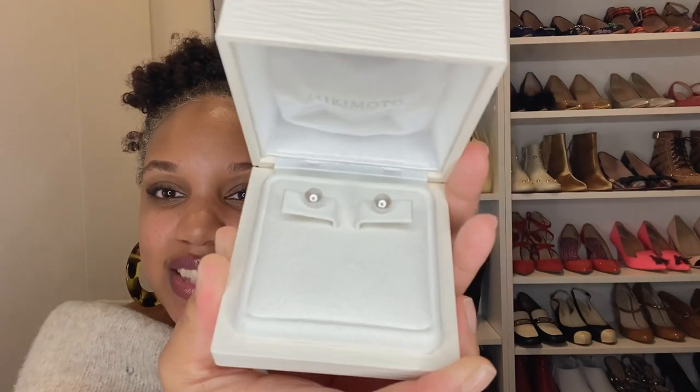So yeah, I kept it sweet and simple for my very first purchase. I've just been wanting a nice, simple set of pearl stud earrings just to wear on casual days, days when I feel naked without jewelry. So I'm just running out of the house and I just want to grab something. This is the 7.5 millimeter size, I believe, or maybe it's a 7 millimeter. Yeah, this is a 7 millimeter. That's the smallest size that they sell in the store.